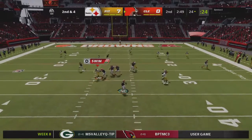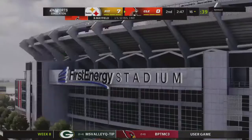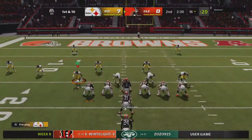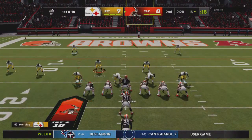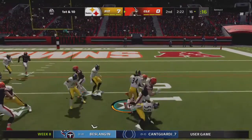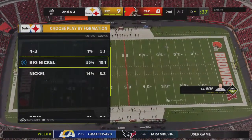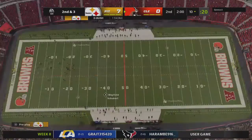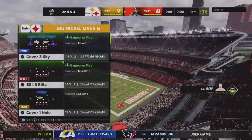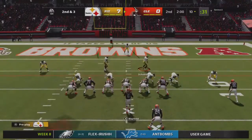From the 24, Mayfield. Drops it off for Chubb. And he'll go out of bounds in the red zone just inside the 20. 7 yards there and a 1st down. Mayfield hands it off to Chubb. And he'll get 7 yards from the 17 to the 10 before he's taken down. Well, no matter how they phrase it, staying on schedule, staying ahead of the sticks, whatever you want to call it, 7 yards on 1st down, that fits the bill. Facing a 2nd and 3, ball on the 10.